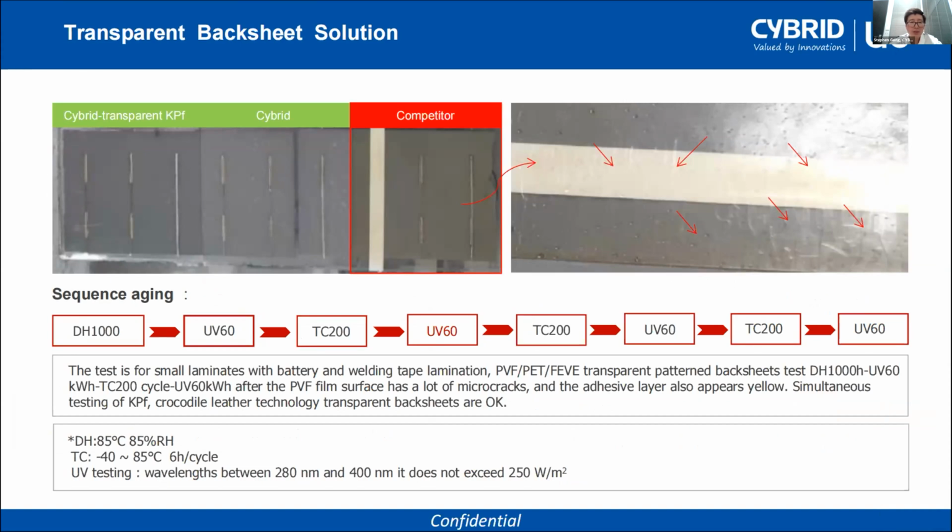Why do we do this? Because with single tests like damp heat, HF or TC, you don't see much failure, especially if you put modules outdoors. The real condition has too many combined conditions damaging the backsheet. So I did one test that is interesting: damp heat, UV, TC, UV. Yeah, this kind of sequential test.